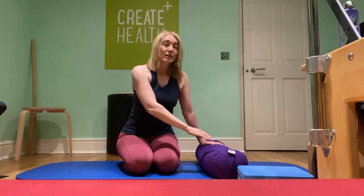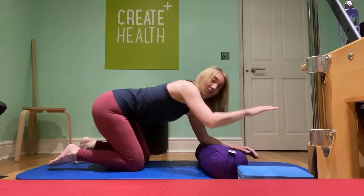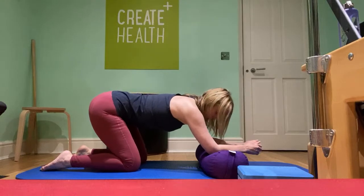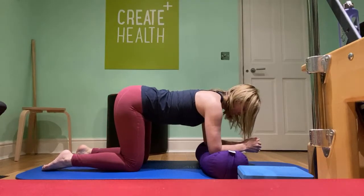Okay, so done a little bit of cat. Final thing, again you can do this down here. You can have your hands on a chair. Again, can you just hinge backwards? So I'm getting movement around my shoulders.